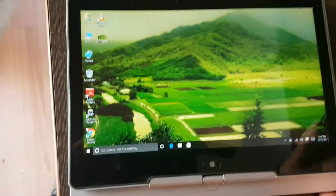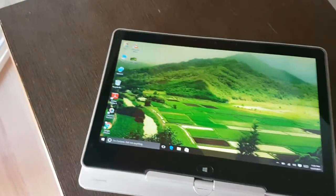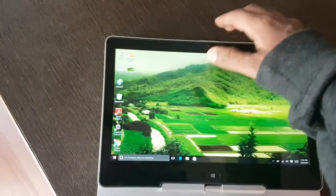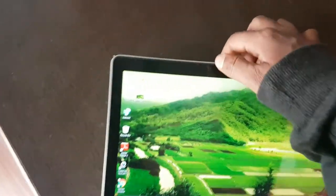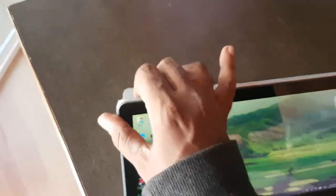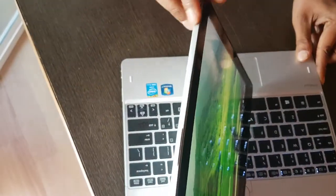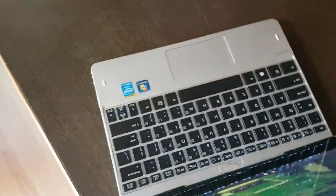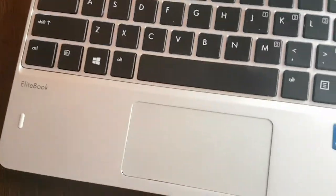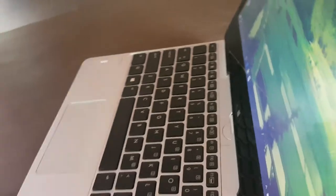And the laptop is very handy. It weighs only 1.6 kgs. It's like a tab. You can use it like a tab as well as the laptop. See, it's 360 degree rotatable. The condition of the laptop is really good, excellent, where you can see no scratches, nothing.